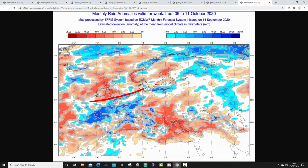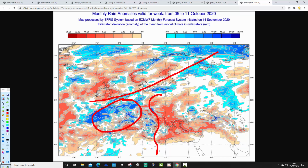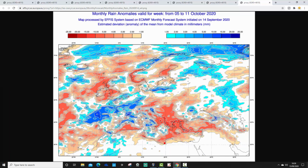So again, we've got the far north of Europe, drier than average. So back to higher pressure for UK, for Ireland, and possibly Scandinavia too. Wetter than average from Spain, Portugal, the Bay of Biscay up to France. Then east and southeastern parts of Europe are looking rather drier there. It does vary quite a bit from area to area.